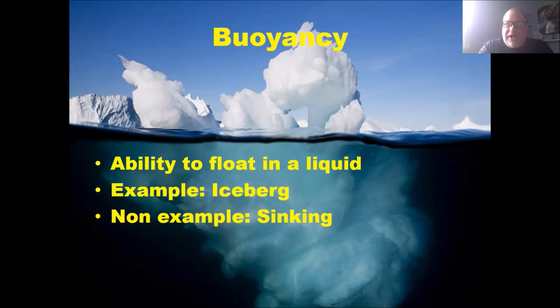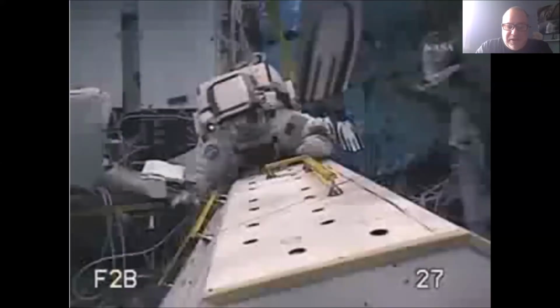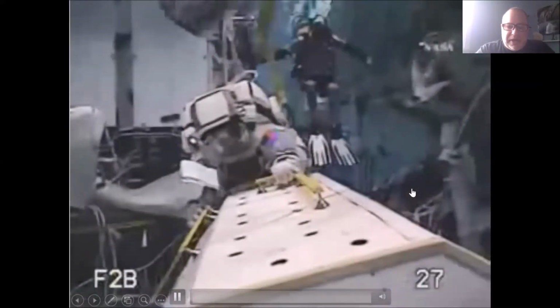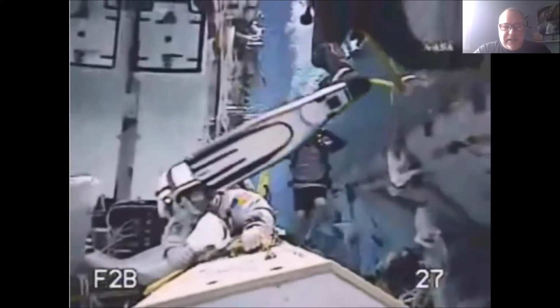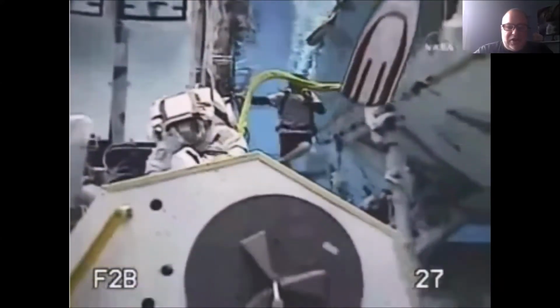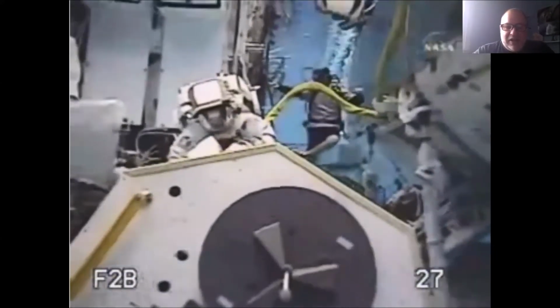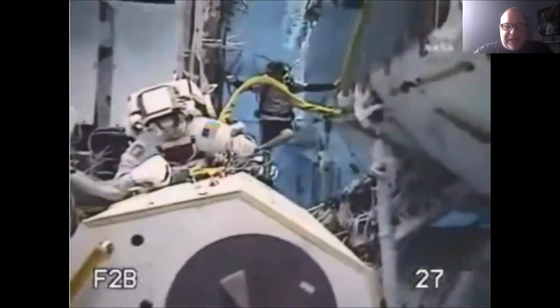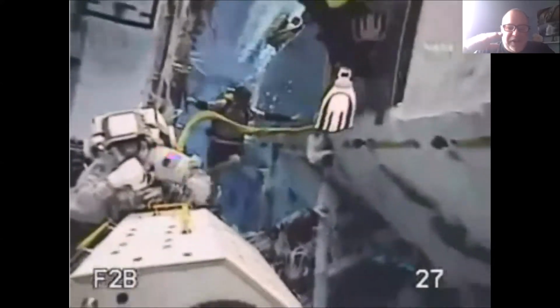Right, so there's a great example right there of floating and sinking, talking about boats and icebergs. Another cool example could be this right here. Three spacewalkers involved in these activities. This right here is one of the largest indoor pools in the entire world. It's actually owned by NASA, right? And what makes it one of the biggest pools in the world, at least by volume, is that it's very, very deep, right?